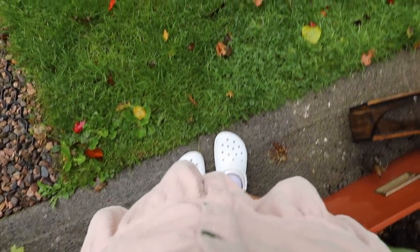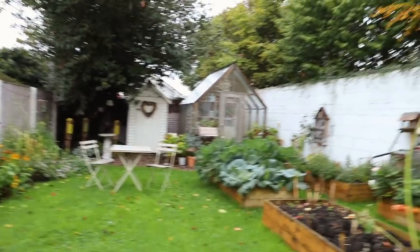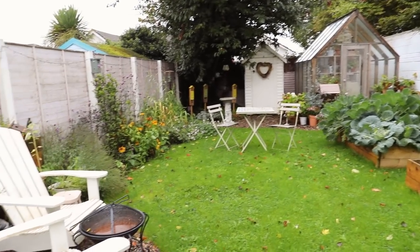It has been raining a lot, so it's probably the best time to go out and do a bit of weeding, actually. Now I'm out in the good crop. It's raining, but hang on, I'll stand under here. Oh, we're getting messy now. But I still have lots of greenery. It's not too bad.